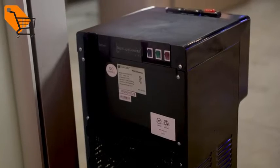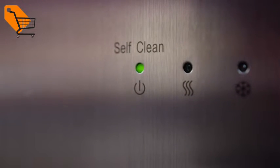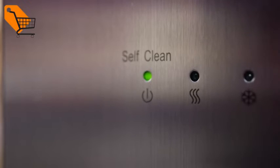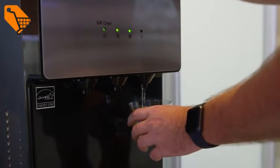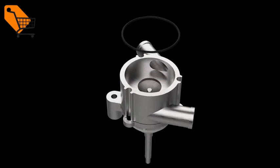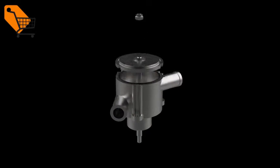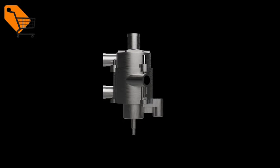The Avalon's patented ozone feature is controlled by a switch on the back of your cooler and allows you to run a self-cleaning function to prevent unwanted bacteria or mineral buildup in your hot and cold water tanks. With the highest-grade stainless steel water tanks and a high-capacity compressor, the Avalon build quality is second to none, thereby ensuring consistently cold water day in and day out.